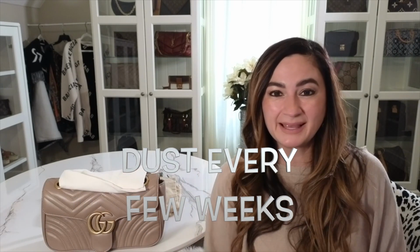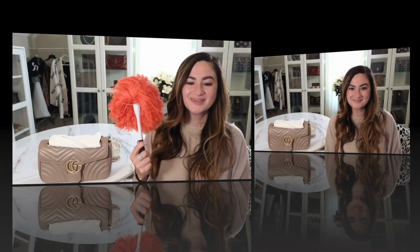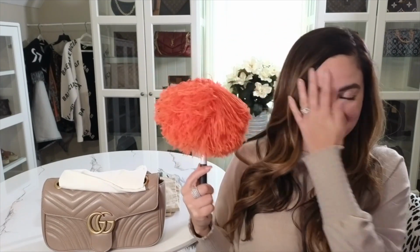I do have a duster, which I will show you guys that I purchased on Amazon. I can actually include a link for you guys. I use this duster, and every few weeks, I'll move my items and I'll just dust. But like I'm saying, I haven't had any dust. I haven't really seen a whole lot of dust in the last 6 months. But I do want to show you quickly what I use to dust. So this is what I use to dust my bags.